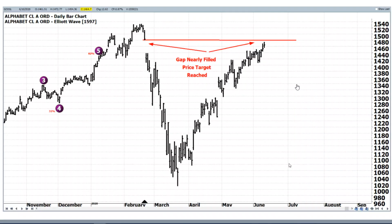So if we take a look at the risk graph here on the exit, the stock moved to the upside, broke out of that little ascending triangle that we had at the end of May, moved up, and we're about to fill the gap. That's the price target.